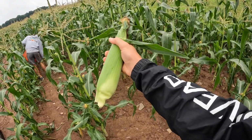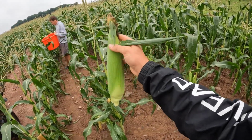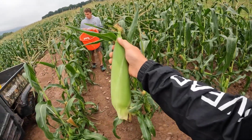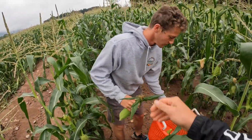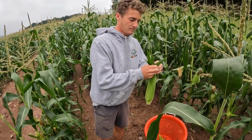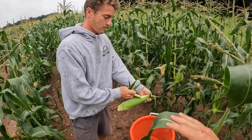I think the next variety coming on, Dad said, is called Utopia, and that's going to be a new variety, so we'll see how this turns out. But anyway, this stuff here, Ben, open that ear and show them, is really nice. It's filled out beautiful. We just cannot believe how good it's doing, especially with all this dry weather.